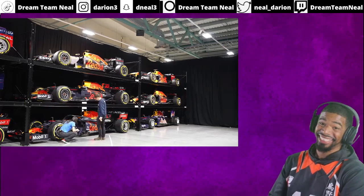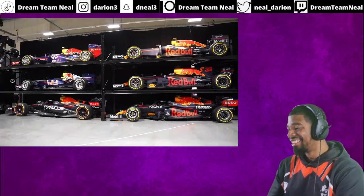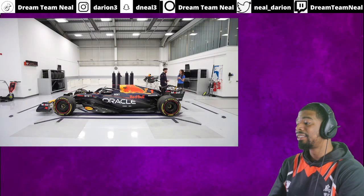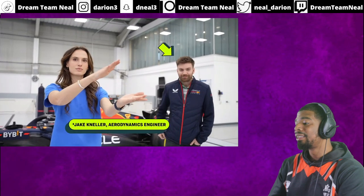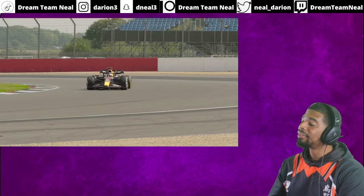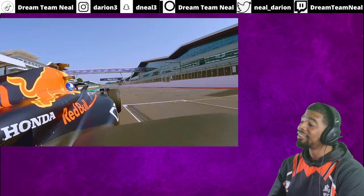So how do they do it? What makes a winning Formula One car? This is the car that won all of those races. And this is one of the aerodynamicists who helped design it. So this is RB19. This is last year's car that obviously was incredibly successful and we're all very proud of.